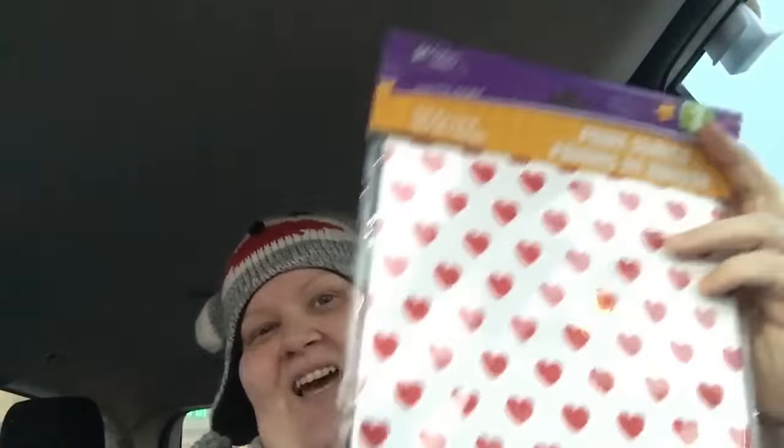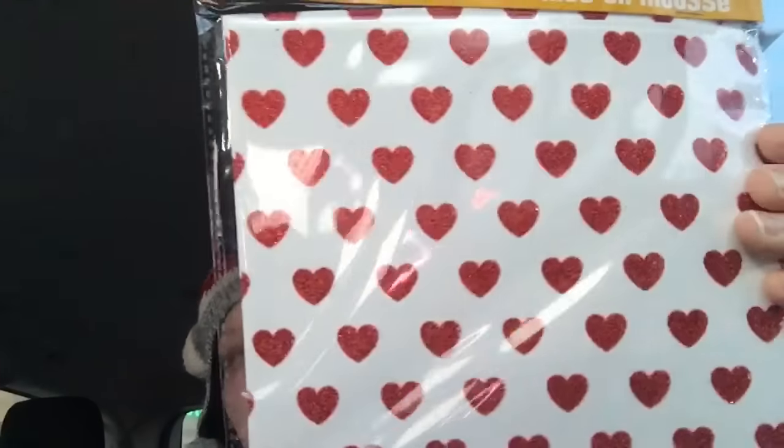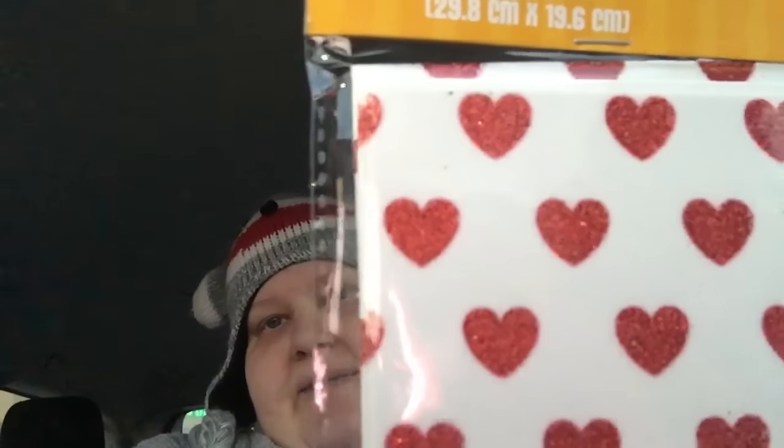So if you watch Rymingtahn, she's really kind of awesome. It's Rymingtahn with a Y. She showed us these yesterday. There's foam sheets. So there's 3 foam sheets for $1. And these ones are white with sparkly red hearts. They had pink with sparkly silver hearts and green stripes and all different other patterns. But I thought those would be cute for Valentine's Day.